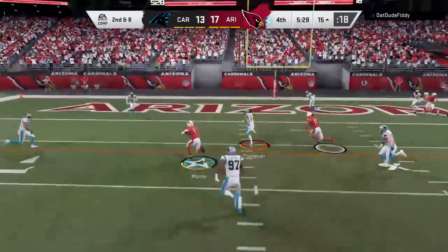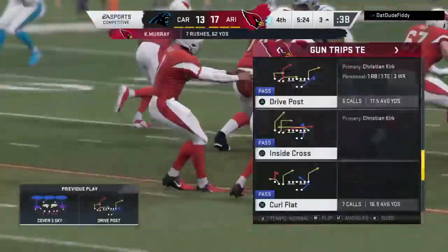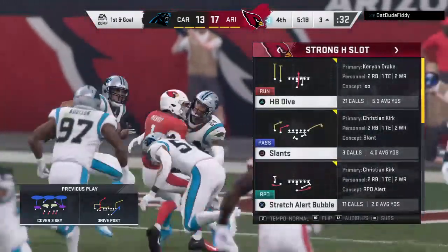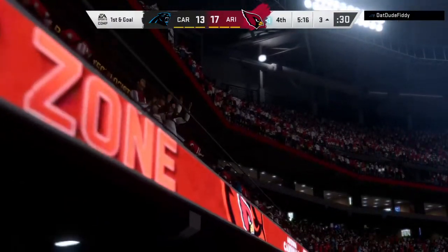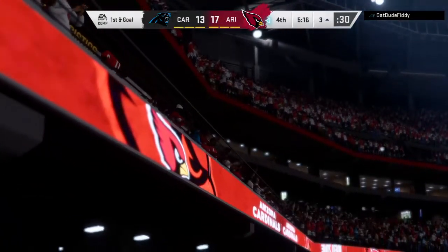Throwing on 2nd and 8. Murray steps away to his left, and stopped a few yards shy of the goal line at the 3. A nifty bit of scrambling there. 12 yards, 1st down. All right, partner, I'm a defender, but I've got to express my admiration there. Moving around, making it happen, and instead of worrying about protecting himself, he goes and gets the 1st down. I've got to give it to him on that one.